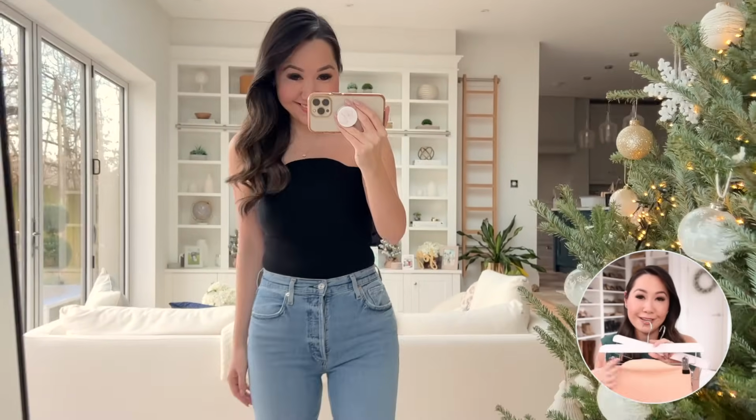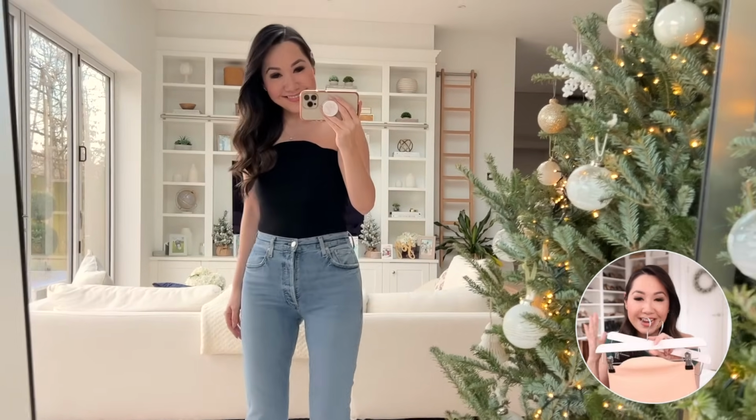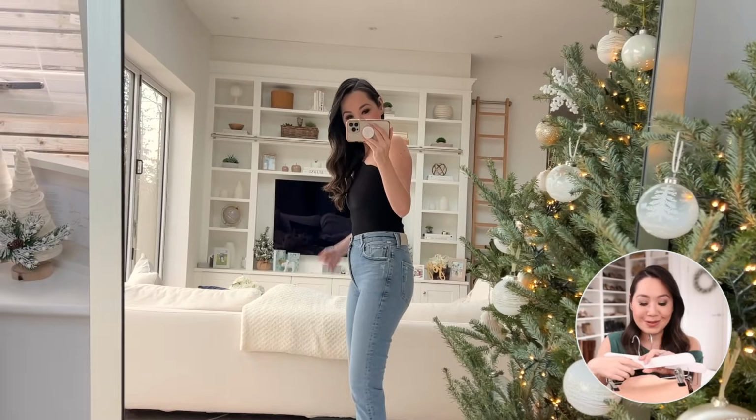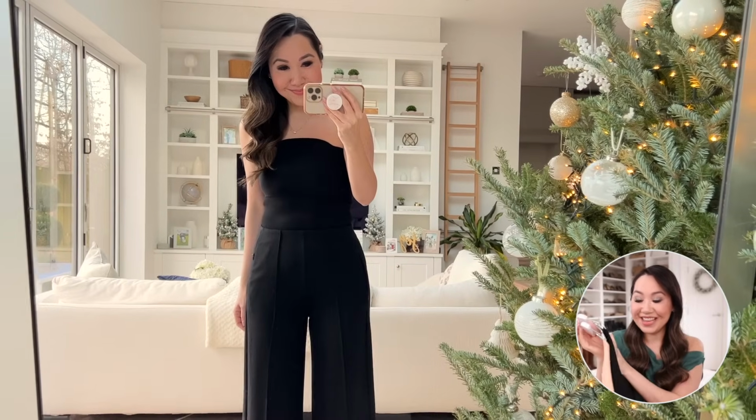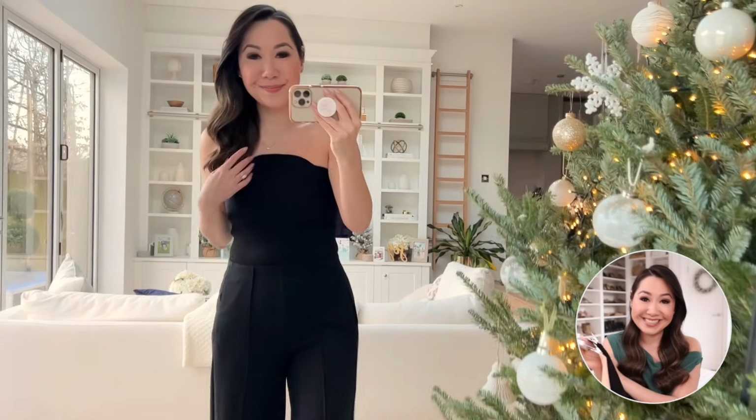And then the nude peach one I thought was equally lovely. Really, really nice with a nice pair of black trousers, I think. But I just feel like things like this are so incredibly useful because they can be teamed with so many items, and I just absolutely love these. Super cute and so great for the party season as well.